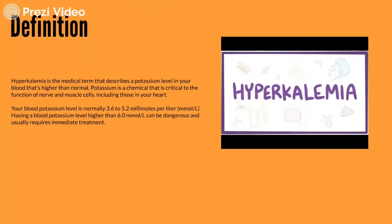Definition. Hyperkalemia is the medical term that describes a potassium level in your blood that's higher than normal. Potassium is a chemical that is critical to function of the nerve and muscle cells, including those in your heart. Your blood potassium level is normally 3.6 to 5.2 millimoles per liter. Having a blood potassium level higher than 6 can be dangerous and usually requires immediate treatment.